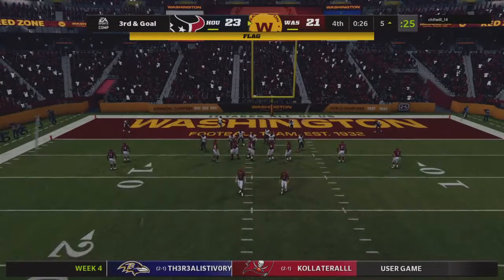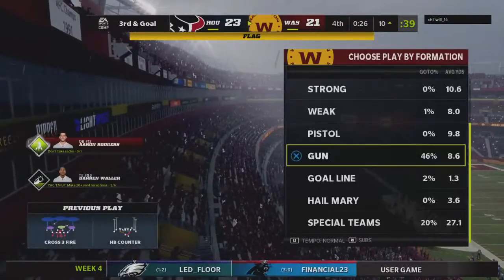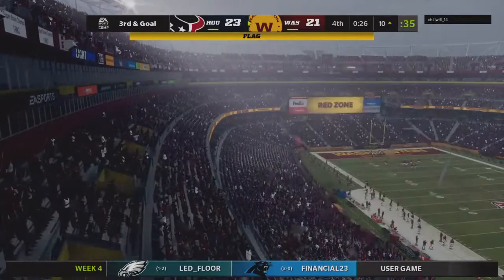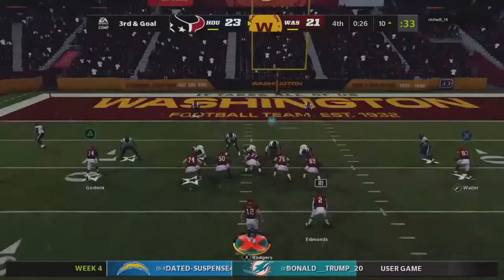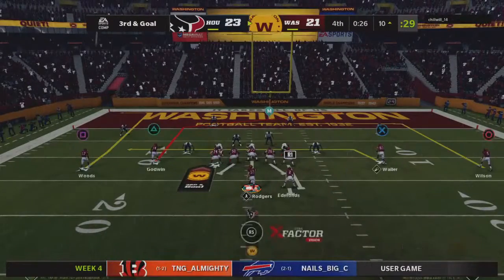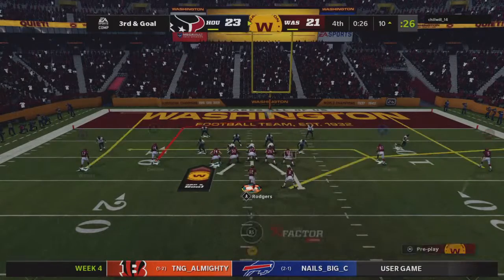Offensive line wasn't set. There's the flag, and 5 yards back they go. Quarterback has to look around and make sure that his team is ready to go. Sometimes the quarterbacks go faster than is necessary. A bad time for a false start penalty as they're backed up now for 3rd and goal.